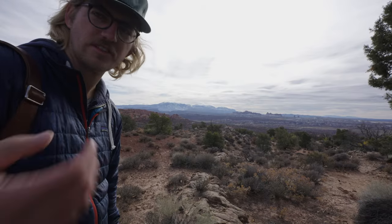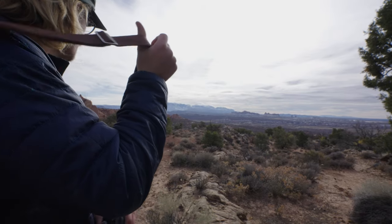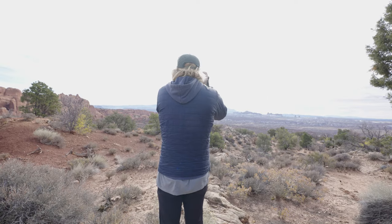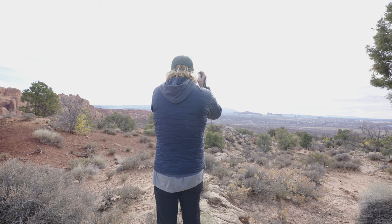There's some mountains in the background that have a bunch of snow on them, and it'd be cool to put those in the background with some red rock in the foreground. I think that'll make for a nice, interesting composition. This is my first attempt at getting some red rock, but with those more classic looking mountains in the background. We're back on the Xpan, like an F11 at a thousandth. 3, 2.